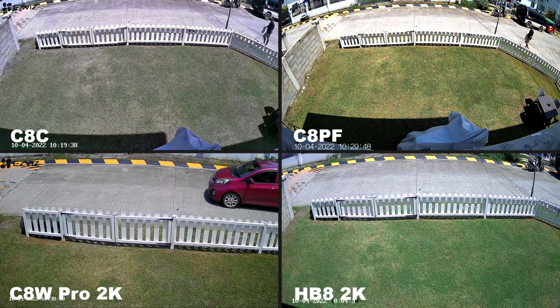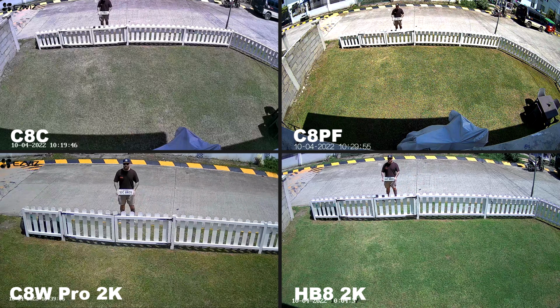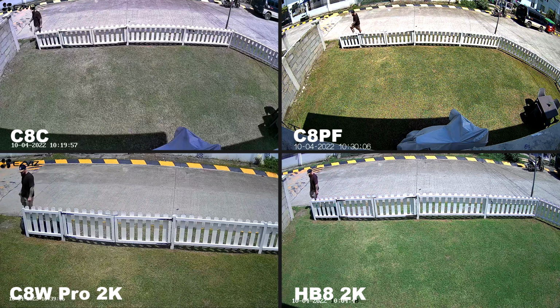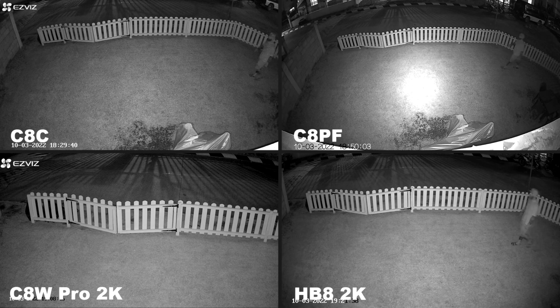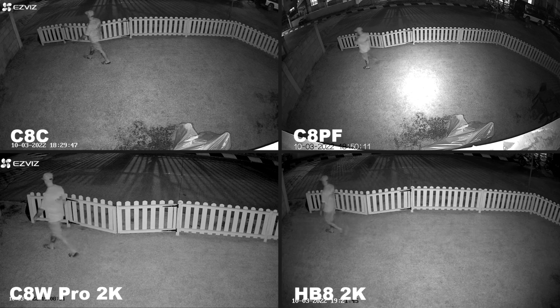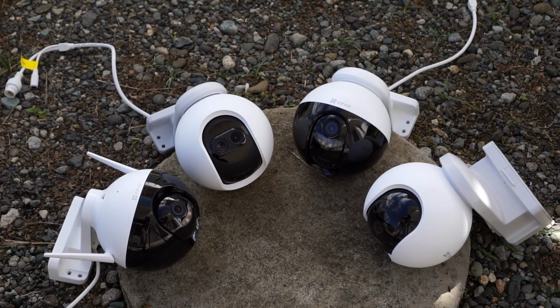Here is a daytime side-by-side comparison of all the cameras. And this is all the cameras side by side at night using infrared. So which camera would I recommend?